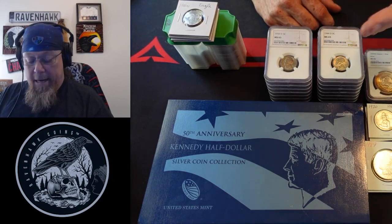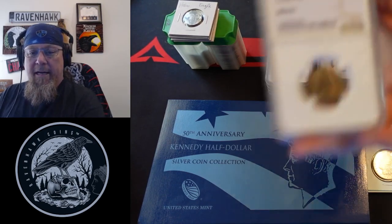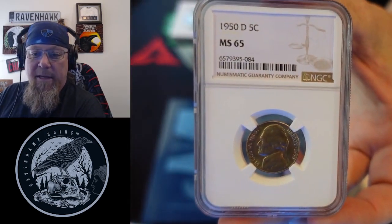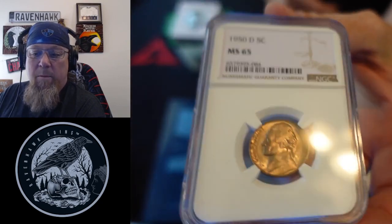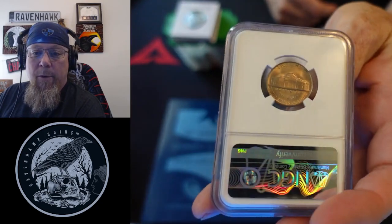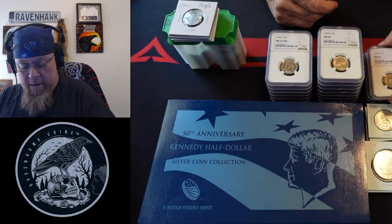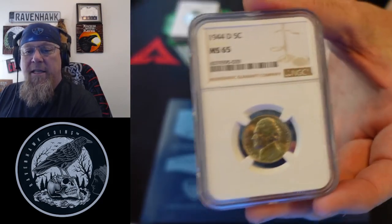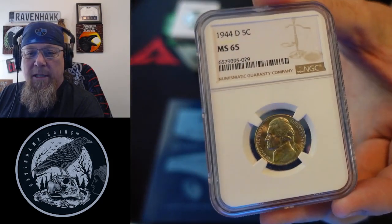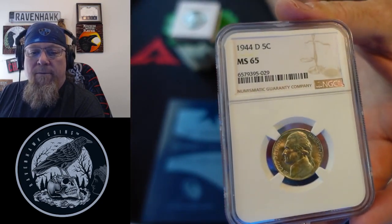All right, and so then with war nickels, a lot of people have been asking for them, especially graded, and these are really nice, high quality. I got one that is a 1950 key date MS65 with some really cool toning, and the camera's actually picking that up pretty well this time. Very, very nice nickel right there. The rest are war nickels, and as you'll see, they're mostly MS65. There's a couple 66s, some 63s, but for the most part, very nice.